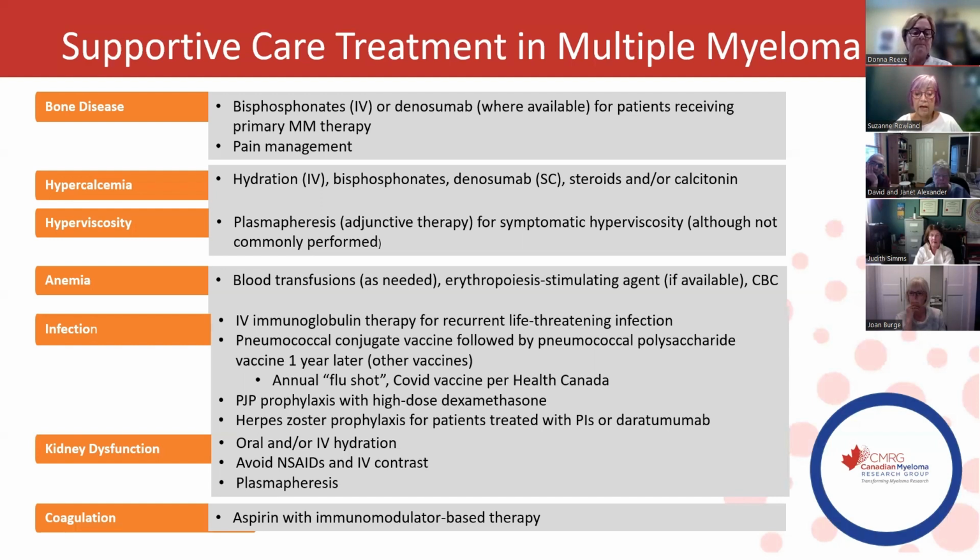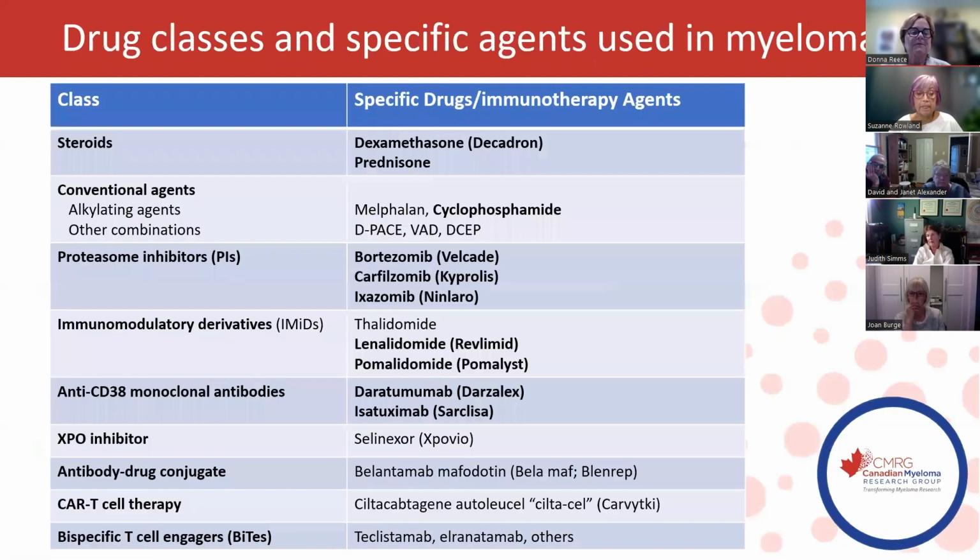But again, for those of us who are of a certain age, we want to make sure that we have the pneumonia vaccine as well. But again, due to time limitations, we'll talk about this on another day. Next slide, please.